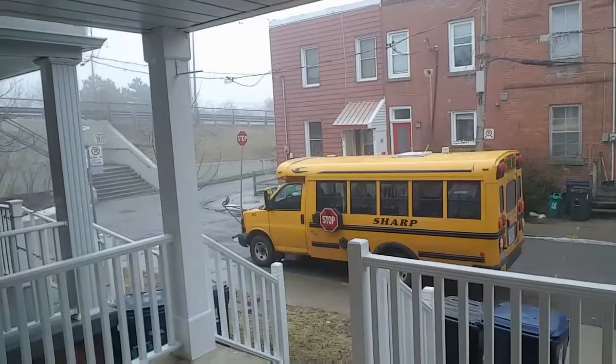Sorry, I'm just looking outside at the little school bus. You want to see it? Oh, cute! School bus. On another cute note, look how cute this is. Alex's mini Crocs. Amazing.